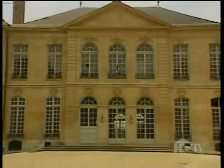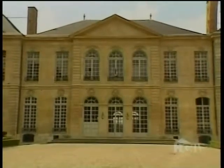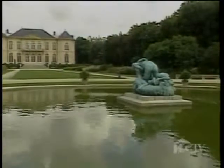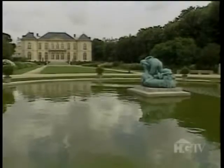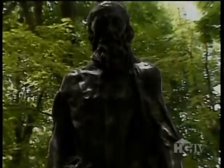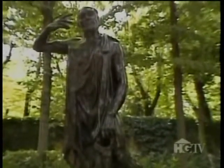After the convent closed, the state rented apartments and studios in the abandoned chateau. It was soon filled with poets, actors, and artists, including sculptor Auguste Rodin. Rodin donated his works to the Hotel Biron in 1919, and it became the museum which bears his name.